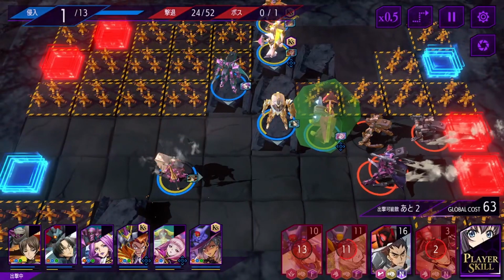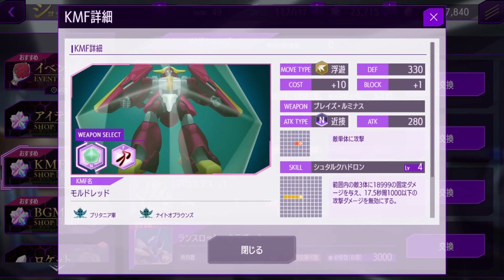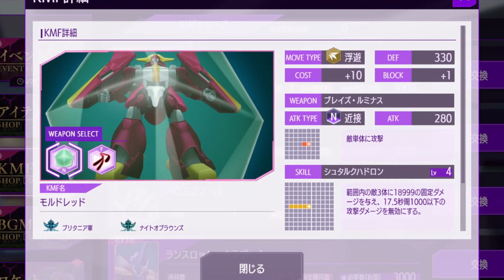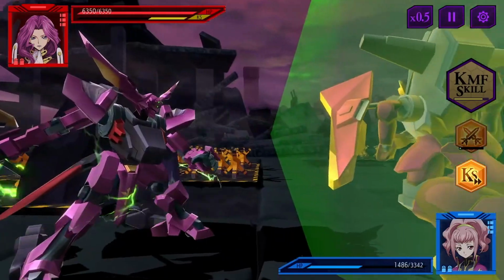And finally, we have the Mordred, which got the largest buff with a new melee weapon this time instead of a range. In fact, it's the only one that got a melee weapon. This weapon has the highest defense in the game, with impressive attack stats to go along with it. Wow, you weren't kidding. It only attacks one enemy at a time though.